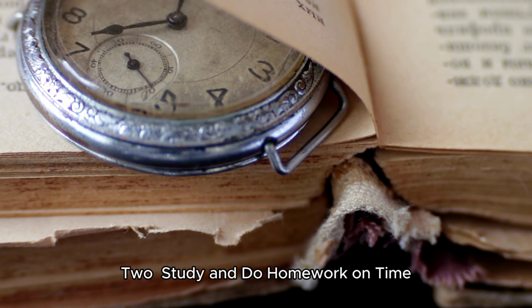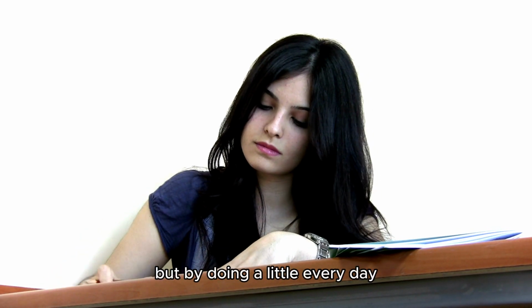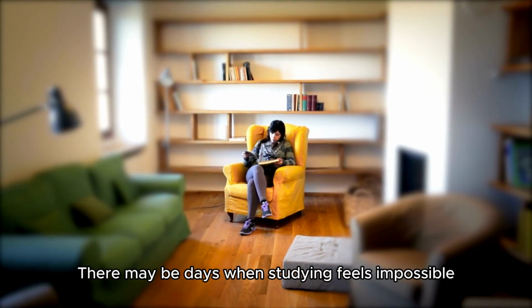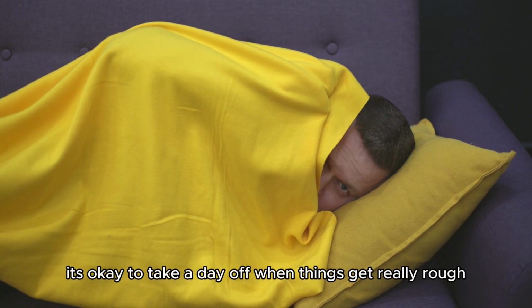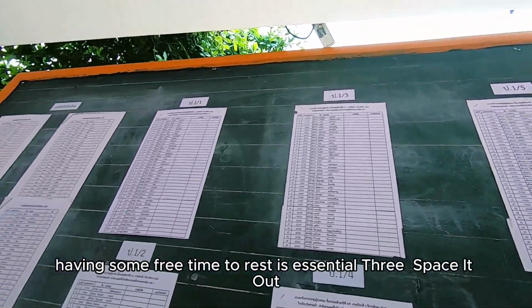2. Study and do homework on time. Studying without motivation is hard, but by doing a little every day, you can lower your stress levels. There may be days when studying feels impossible, but if you studied a bit every day beforehand, it's okay to take a day off when things get really rough. When you have depression, having some free time to rest is essential.